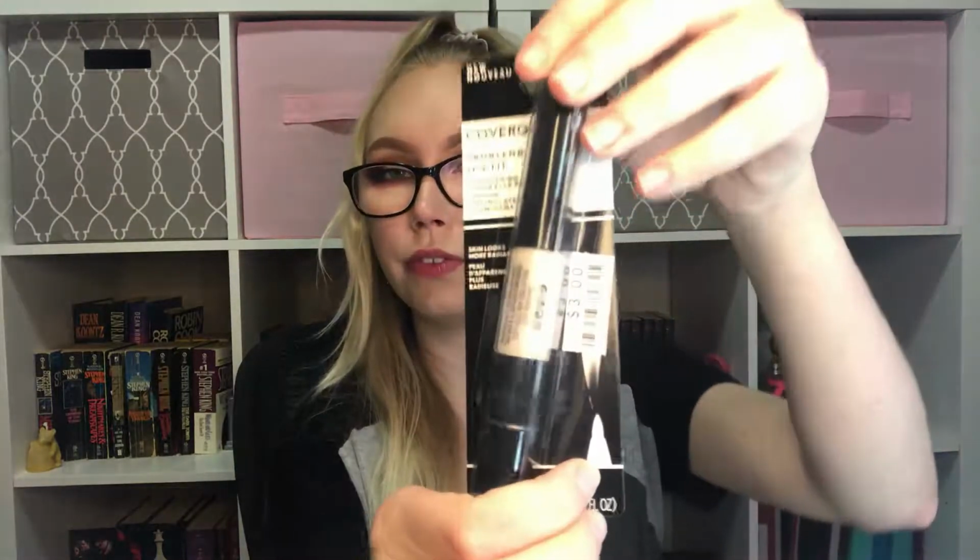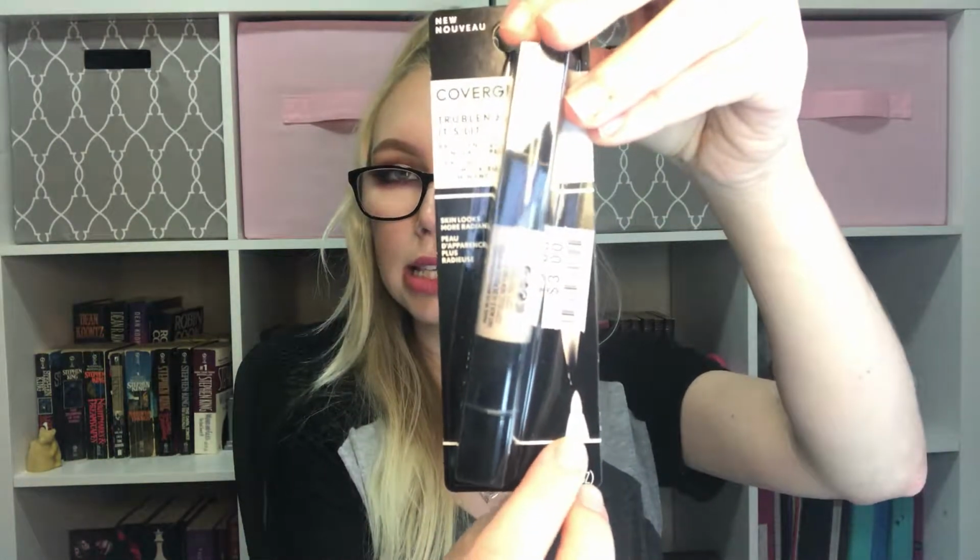And then I got this concealer. This is the CoverGirl True Blend It's Lit Brightening Concealer Pen in the shade 100 Fair. And I've never tried a concealer pen like this. If you can see, that's the applicator right there, which is interesting. Oh, I forgot to tell you how much I got this for. This was marked down to $3. And this is also marked down to $3.